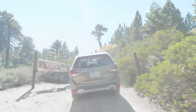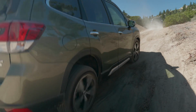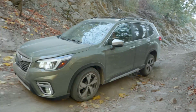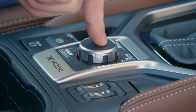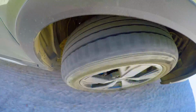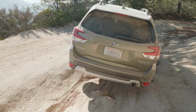We packed up our camp and started out onto the trail to see what these vehicles could do. The Forester has 8.7 inches of ground clearance, which is more than enough to clear most off-road obstacles. It also has all-wheel drive and Subaru's X-Mode software, both of which manage wheel spin and traction to keep you moving forward in the dirt, the sand, the mud, or even deep snow. And the Subaru's unibody construction means better handling, a better ride, and its space-efficient design allows me to fill it with all my camping gear. The Forester is built for these kinds of adventures.